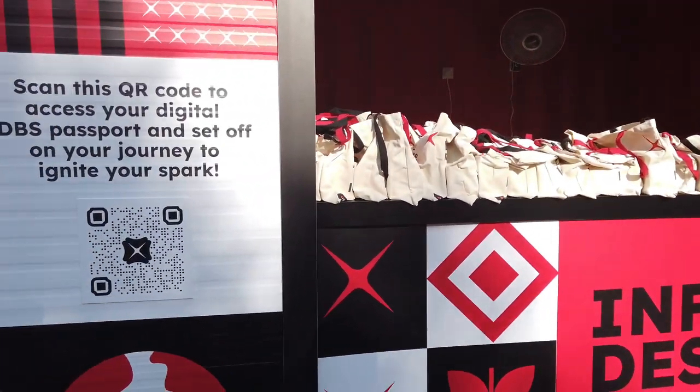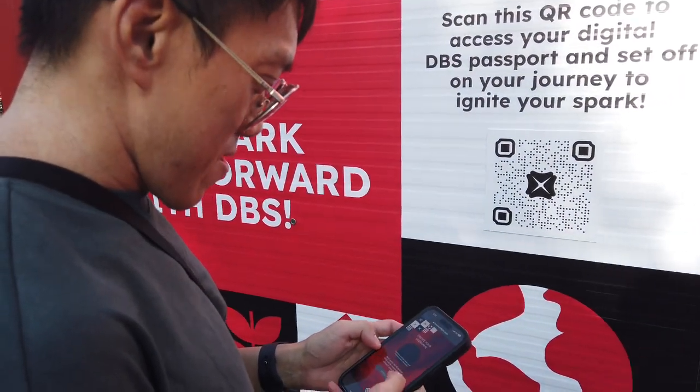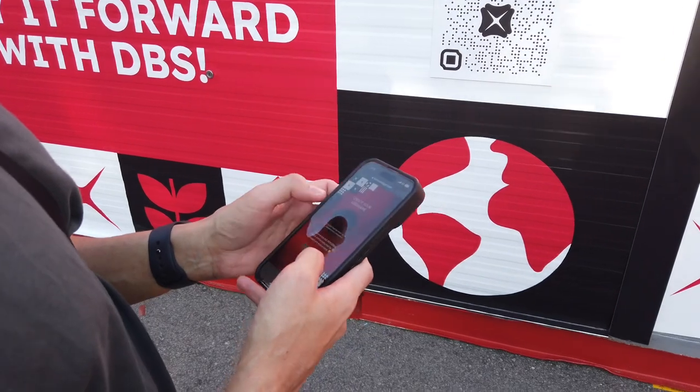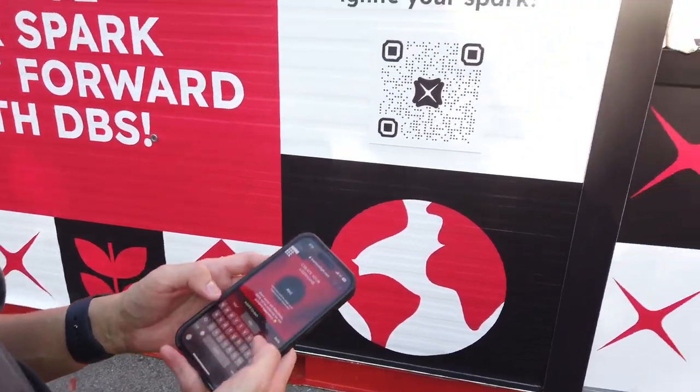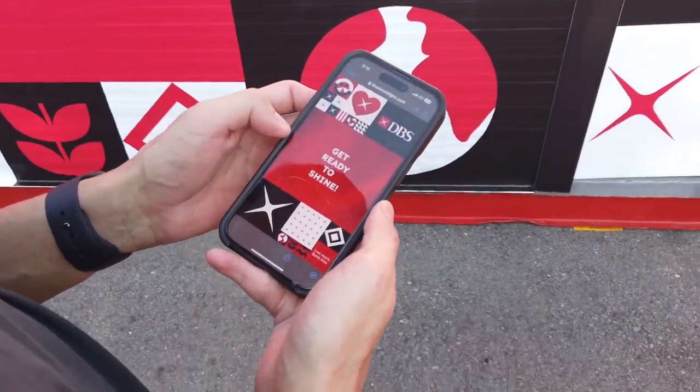Okay, first step. Please tell this uncle what to do. First step, you create an account. Any three character username. So we have to scan this QR code lah. Okay, let's go on the phone.